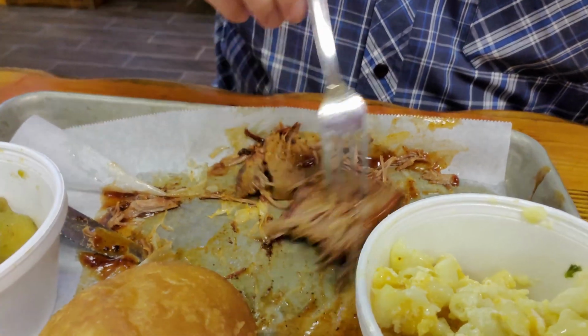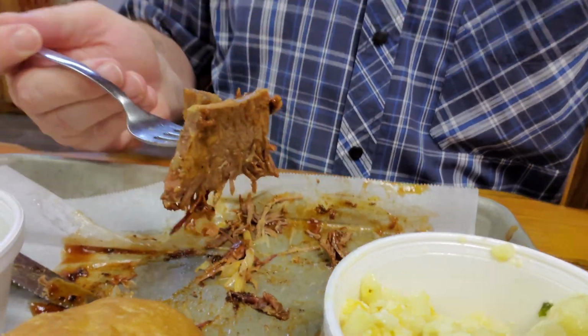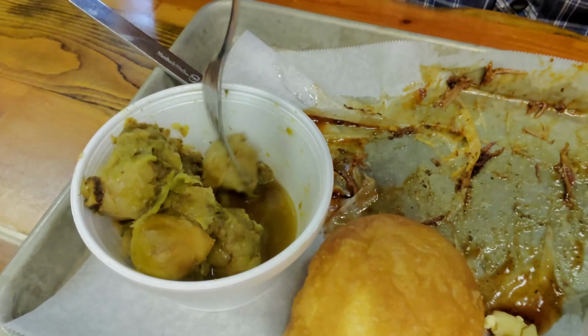Ooh, it was hard to take down this huge serving of brisket that they gave me. So they definitely give you a generous serving. Other than the joint, this is probably one of the most generous servings of meat of any of the barbecue places in the greater New Orleans area. So they definitely are not going to let you go away hungry in this place.